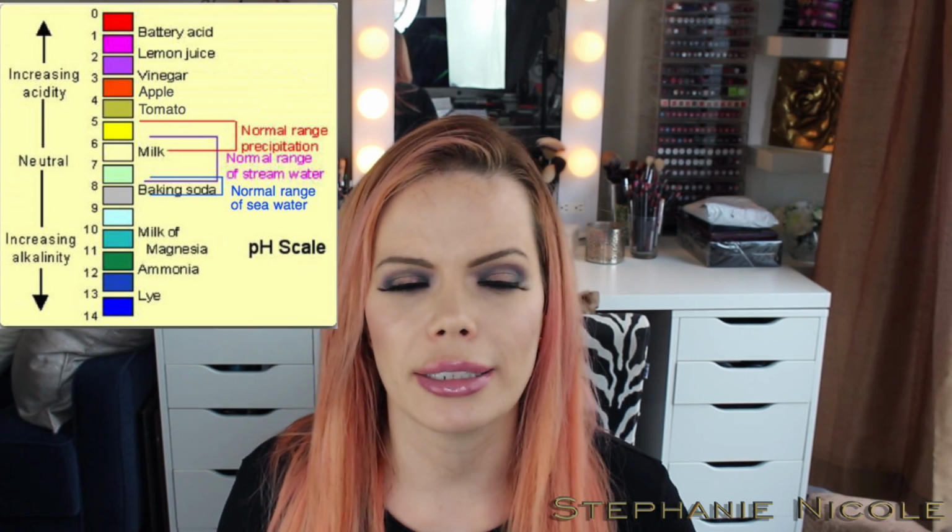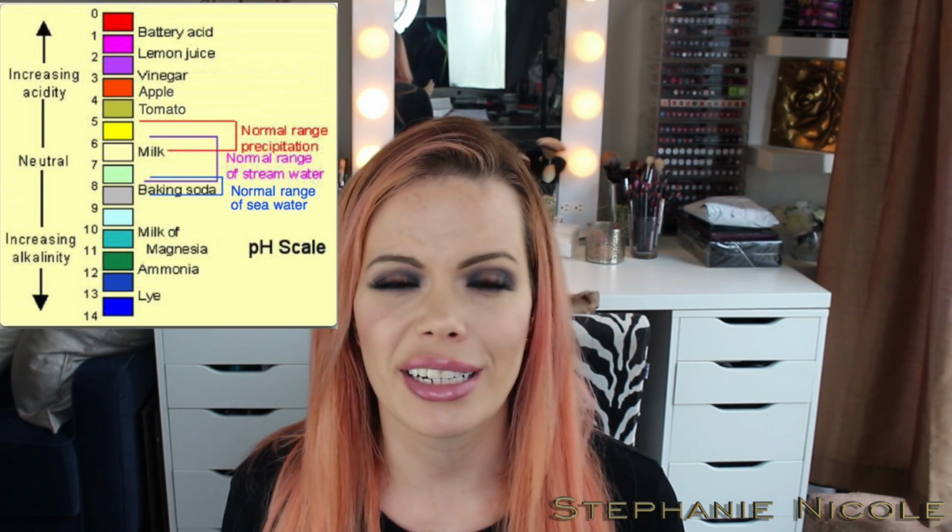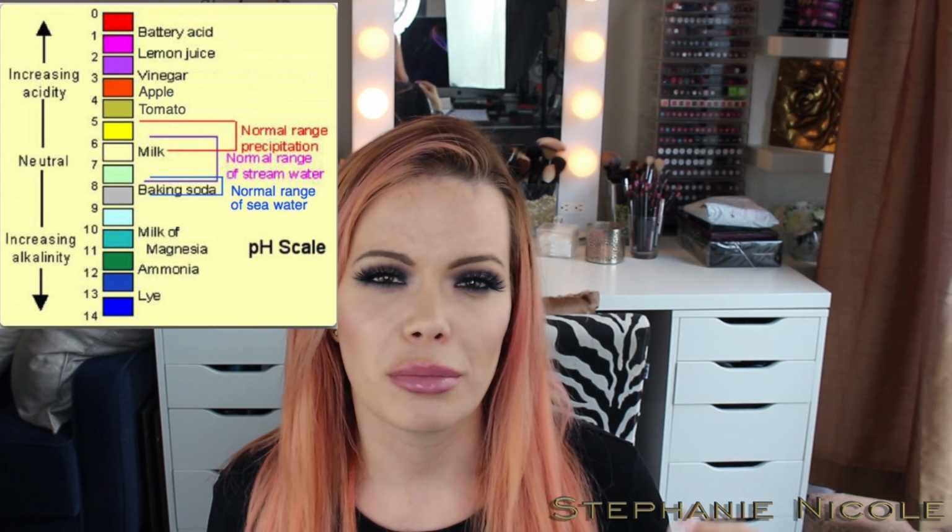pH is a scale that measures acidity and alkalinity, and that scale ranges from 0 to 14. 7 right in the middle is neutral, and that's typically what pure water is. It's neither acidic nor alkaline. Anything under 7 is acidic, anything above 7 is alkaline or basic. Just for an idea of scale, vinegar comes in at a 2, which is obviously acidic, water is at a 7, and then bleach is at a 13.